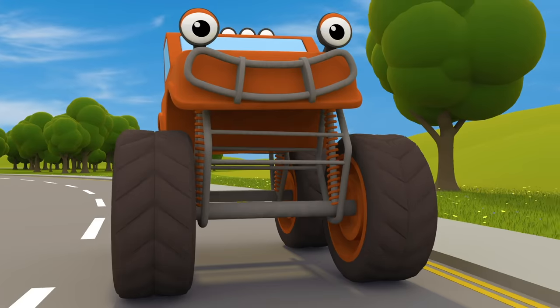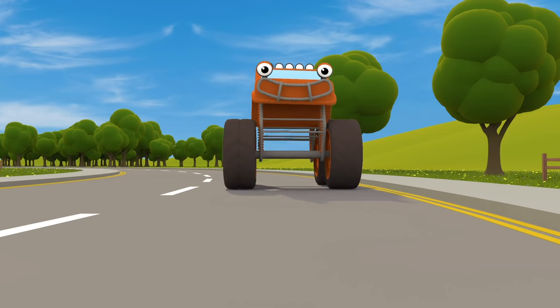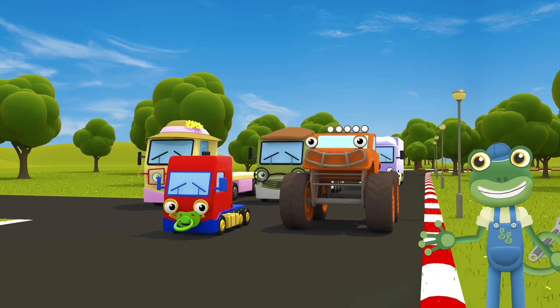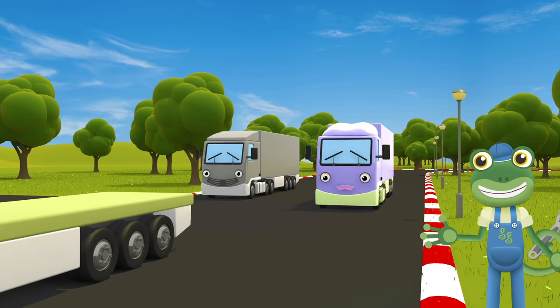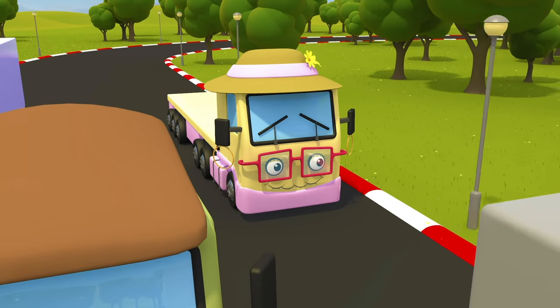Monster truck, do do do do do. Let's go race, do do do do do. Go faster, do do do do do. Go faster.